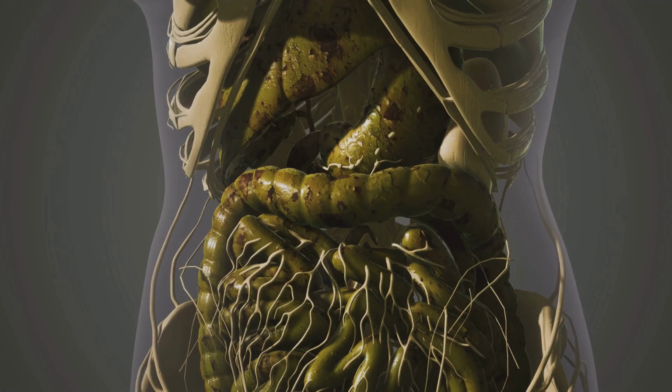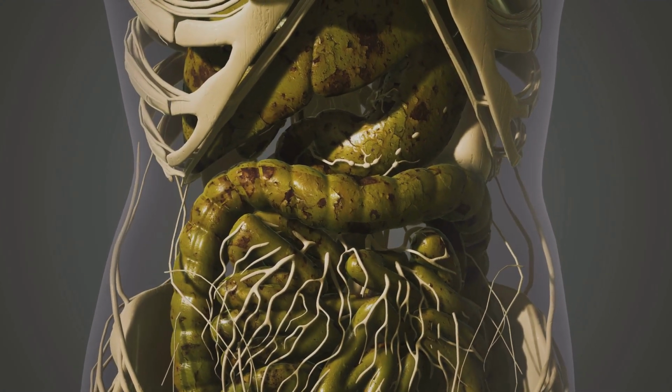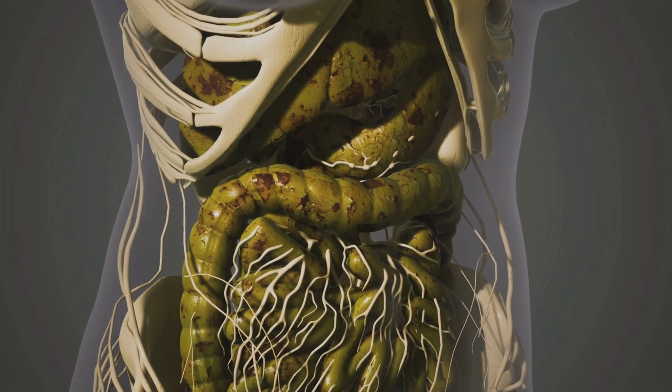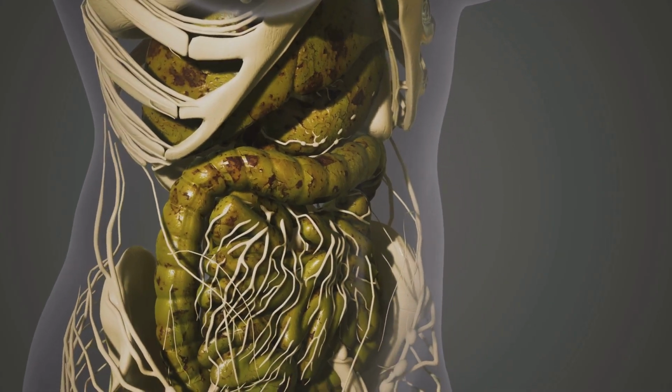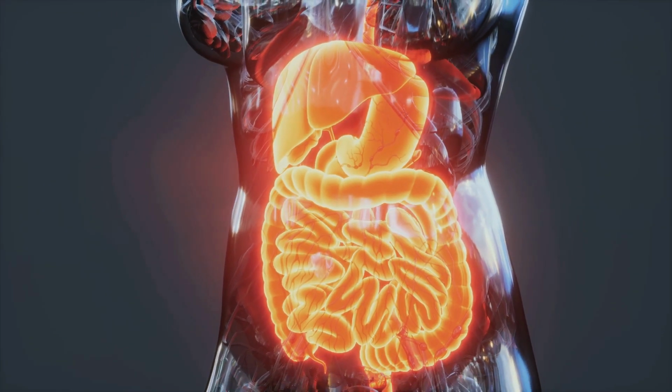This muscular tube uses peristalsis, a fancy term for wave-like movements, to push the bolus down to your stomach. Now the stomach is like a churning cauldron. Muscular contractions mix the bolus with gastric juices, which are super acidic and contain enzymes to break down proteins. The stomach also signals the liver to get ready with bile.